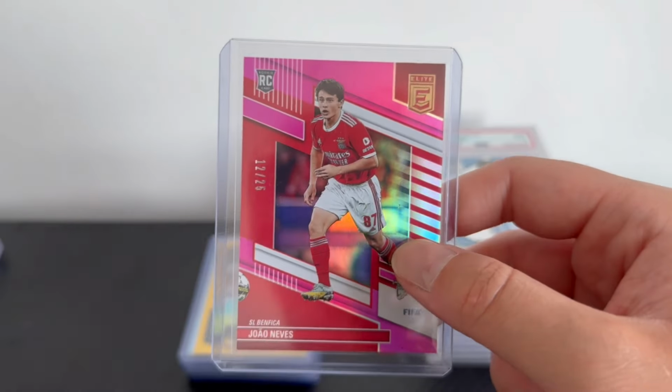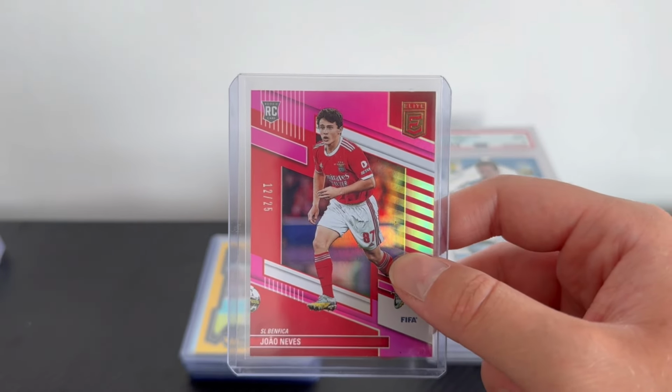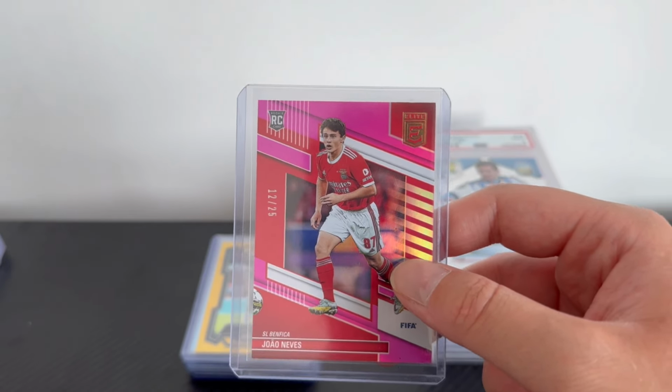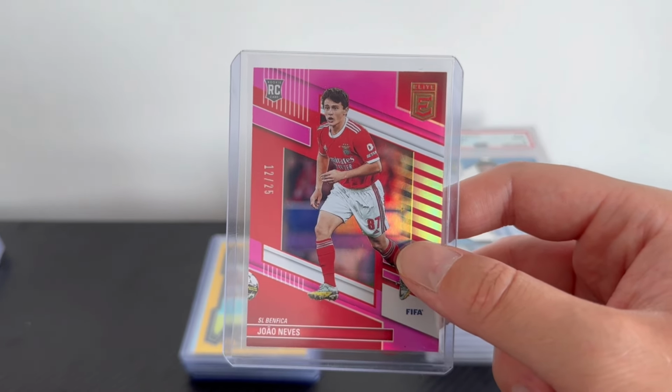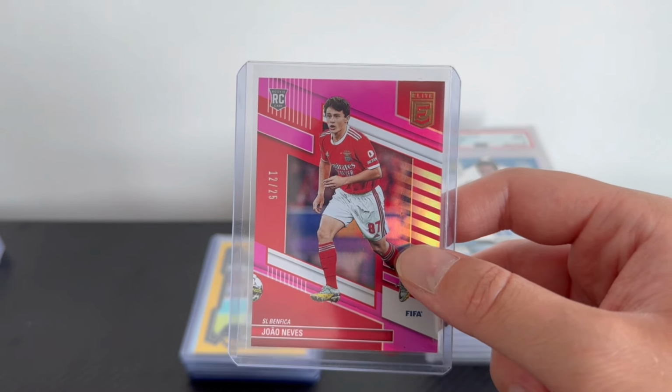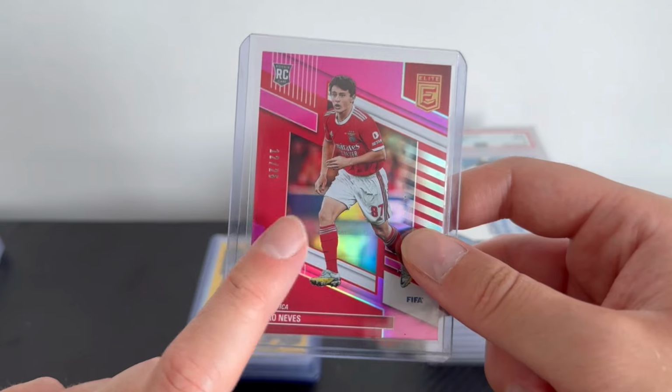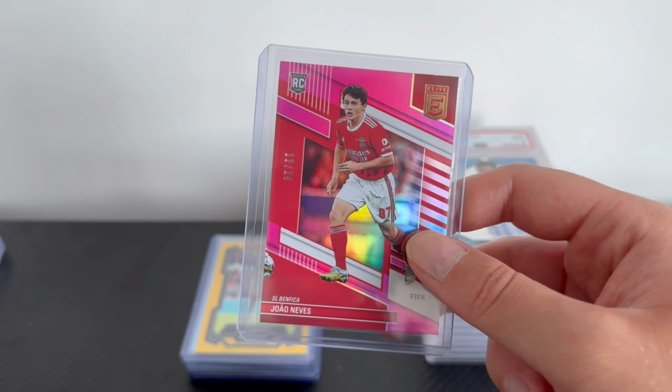So, a really exciting one here. João Neves, linked heavily with Man United and PSG at the moment. About 80 to 100 million pounds. They're saying he's the next sort of Paul Scholes style player in the middle. He only has one rookie card. This is it. And I've got this one numbered to just 25. This is probably in the region of 600 to 1,000 pounds at the moment.